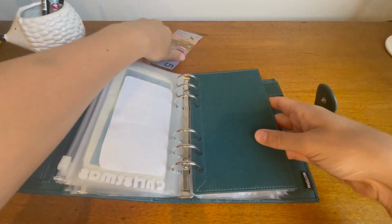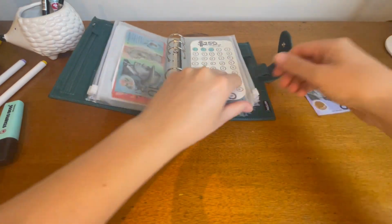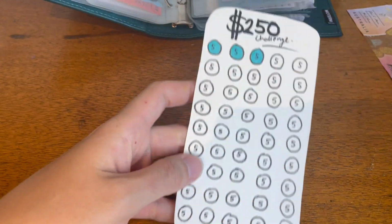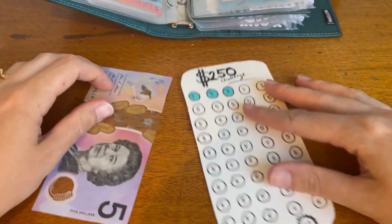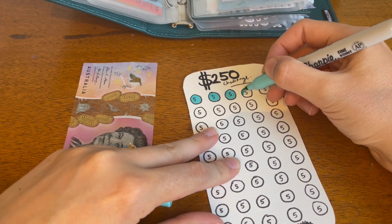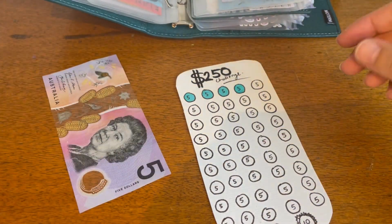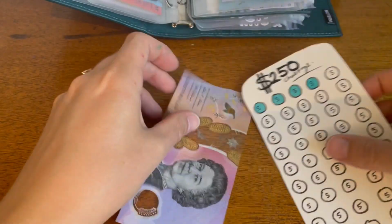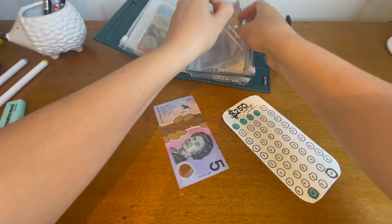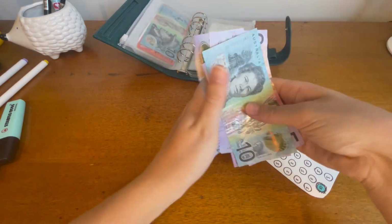With this spare 5, I'm going to go to my $250 challenge, which I'm super duper excited about. So I'm going to put in this one. That's another 5. And I'm going to put that in here. So now that gives us $10, $15, $20, $25, $30.